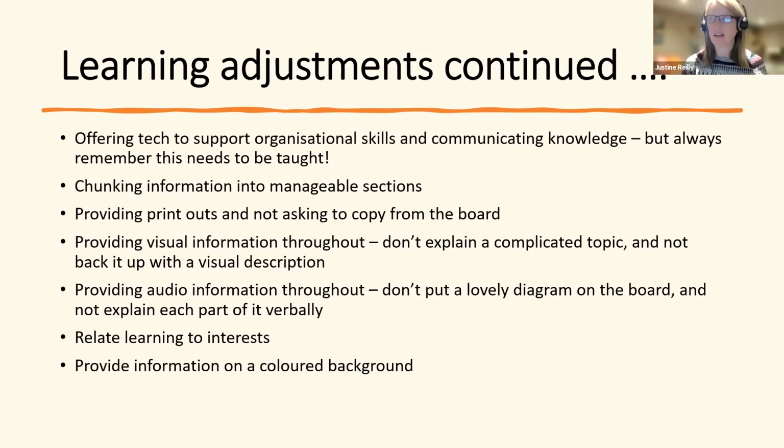Lots of printouts. Never, ever, ever ask people to copy from the board, ever. There's absolutely no need for it. I don't understand it. That, out of so many things, has caused a lot of issues for me. It's not needed. We can provide it in different ways. It is absolutely not beneficial to a child.